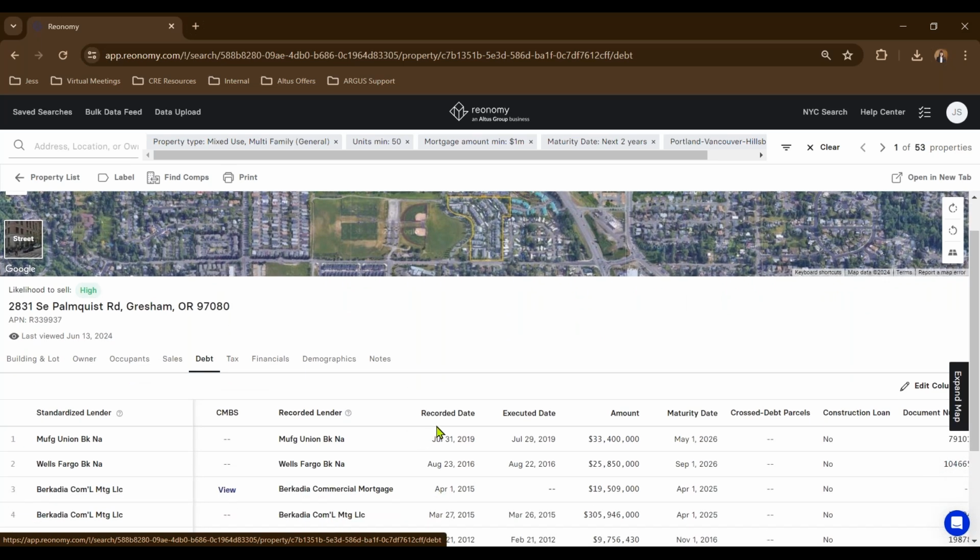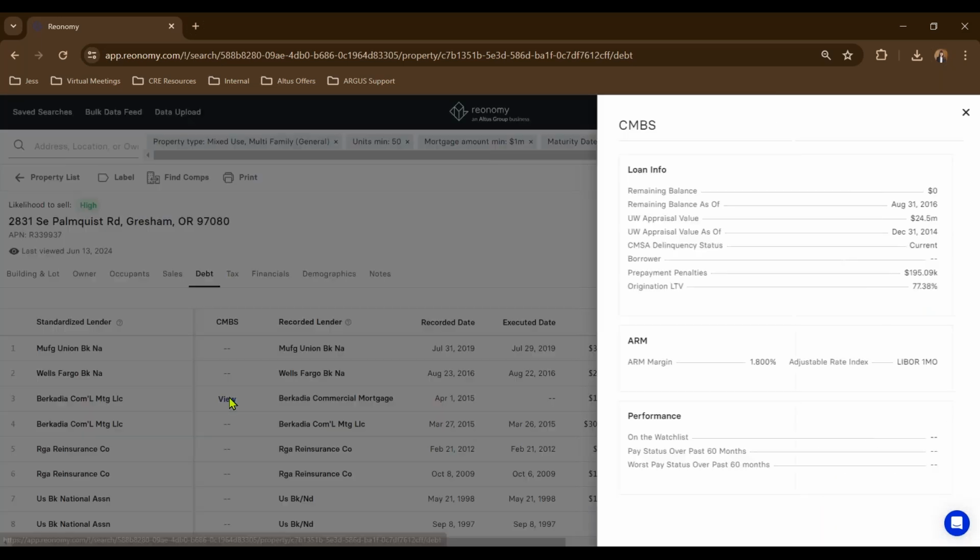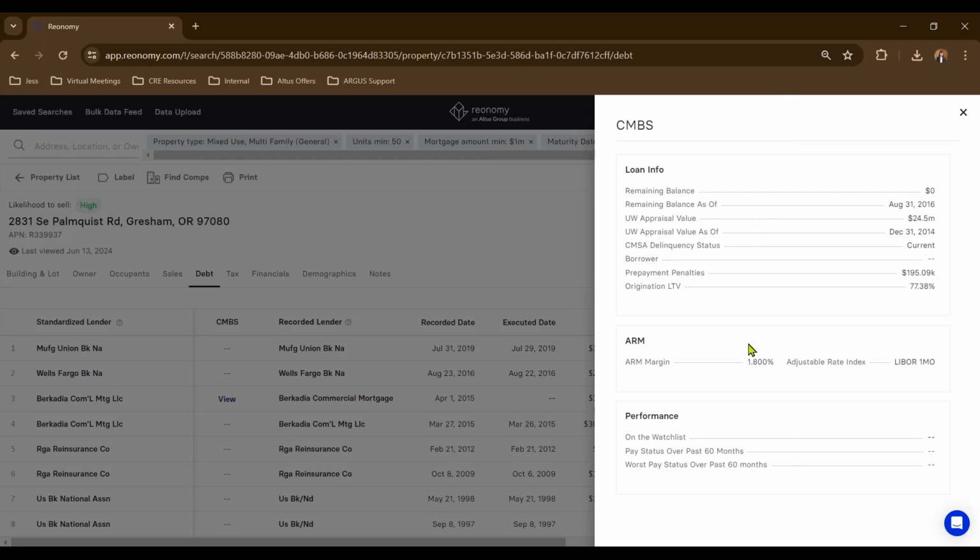If there is a commercial mortgage-backed security loan on this property, we're going to have more detail. I was mentioning this earlier, beyond just the signatories and the loan amount. We'll start to include details like interest rates, loan terms, performance, and additional notes, which you can see if I click view. I start to get some of that information: original loan to value, the adjustable rate margin, and so on.